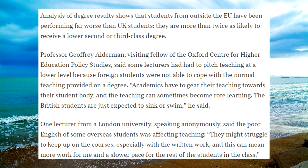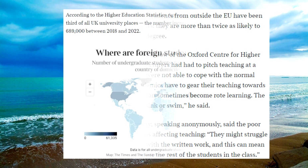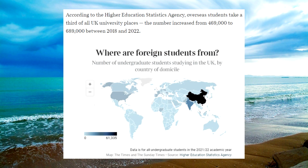One lecturer from a London university, speaking anonymously, said the poor English of some overseas students was affecting teaching. They might struggle to keep up on the courses, especially with the written work, and this can mean more work for me and a slower pace for the rest of the students in class. All because they want to make an extra few million a year, the universities. Which, again, given the amount of money I have seen universities waste in my own experience, there's no way that they need it.